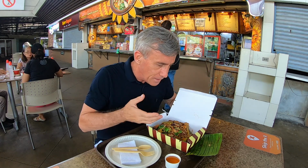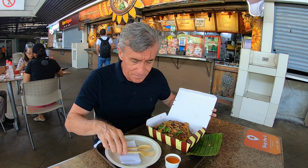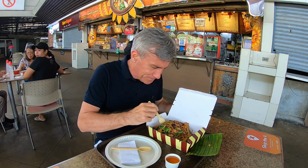This is far too big to pick up with my hands, and it's too hot. I was hoping that I could pick it up and eat it, but it's really nice.